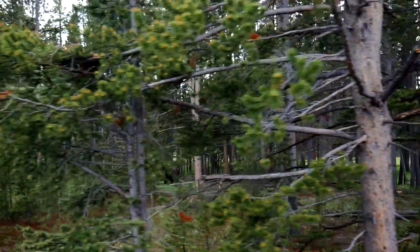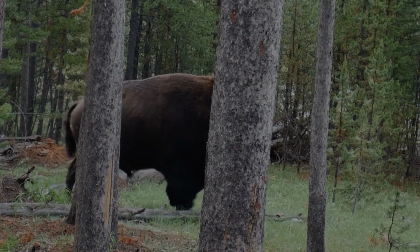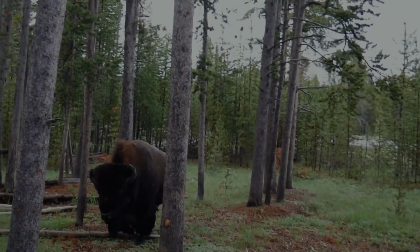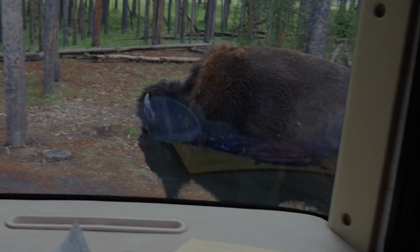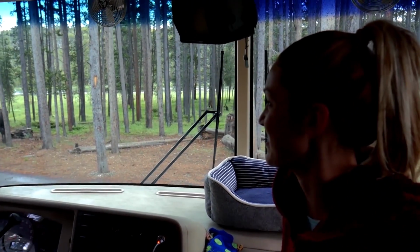Okay, totally just saw a bison. Nice job on this sharp turn, Tim. It's right here. It's right on the road. Oh my gosh! Oh my God, Tim. Up here. Oh my God. What the heck? Oh my God, that was so cool. I got scared for a minute. I thought I was gonna shut the window.